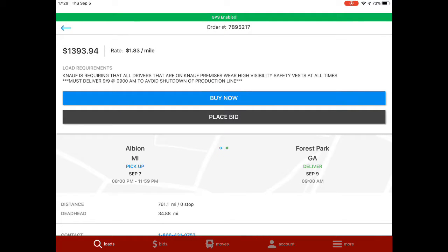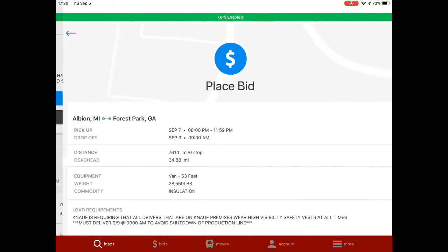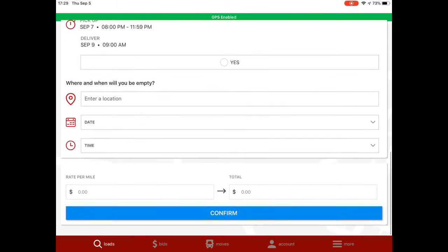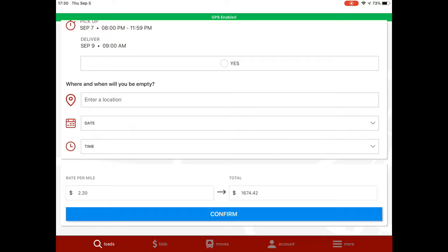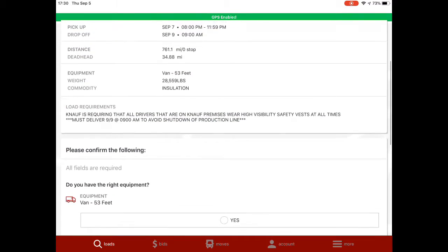But if we don't like the price, we can place a bid on it. We don't like that $1.83 a mile, we can put in whatever we want to. We'll put in $2.20 a mile. So we want $16.74 out of it. You hit confirm, and they'll get back to you within 1 or 2 minutes with either accepting that offer or hitting you with a counter offer.